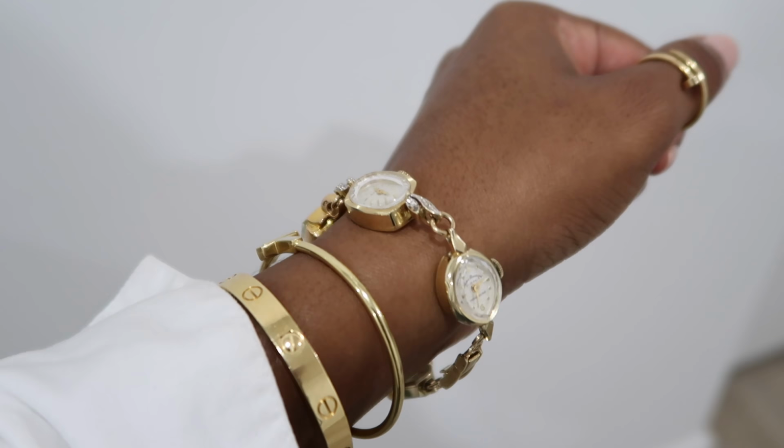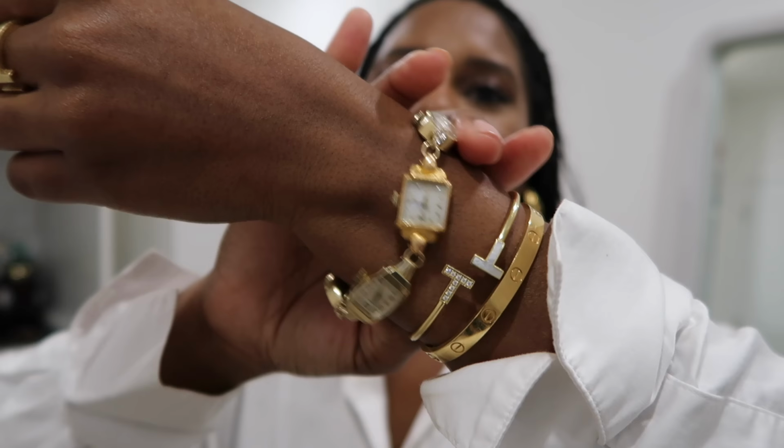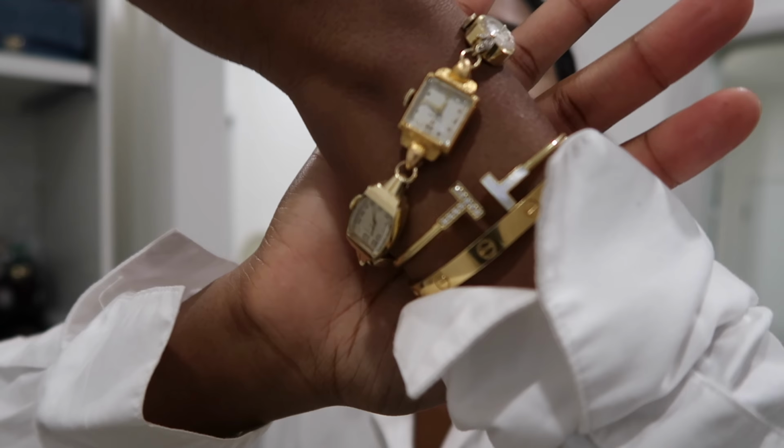How cool. So it is a vintage watch with a ton of different old vintage watches, and it's so cool. All of the watches work. And they're all just gorgeous. I've seen a watch like this before somewhere, and ever since then, I have always wanted one. And it looks so great with my jewelry stack.